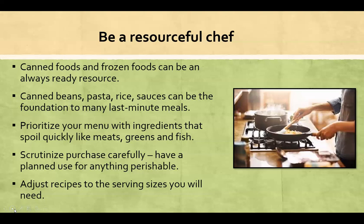And then try to build that weekly menu that you might be building with ingredients that spoil more quickly, like the meats and your greens and your fish, and take a look at everything you're putting into that grocery cart. If it's going into your grocery cart, ask yourself, when am I going to eat this? Does this have a planned use on my menu? Is this going to be a snack that myself or my family will enjoy? And if it's not, put it right back on the shelf, because if you don't, chances are you'll end up throwing it out in 6 months and you'll end up wasting more food dollars.